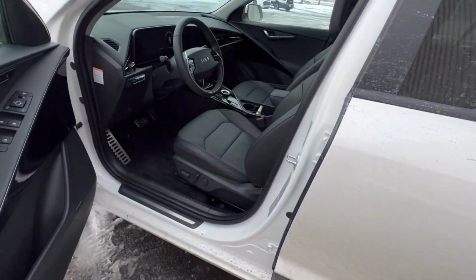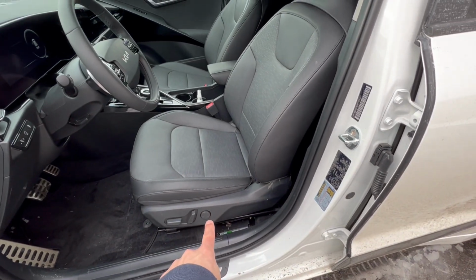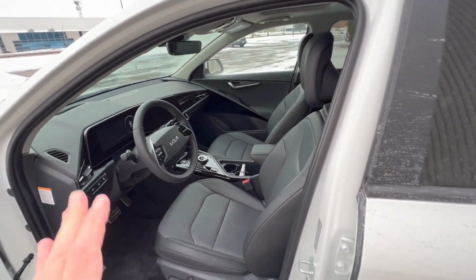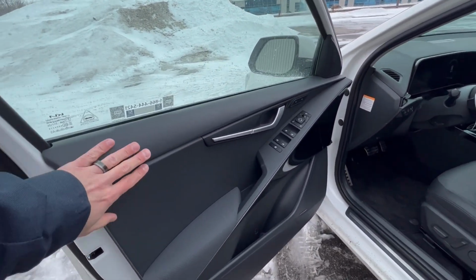Here you get a better shot of the synthetic leather, which is actually really nice. And the thing is, once you get into this model, you get the power lumbar, power driver seat, same layout on the passenger side, which is not that usual in this category. I don't want to say price point, but category. Overall, the interior, it's really nice.